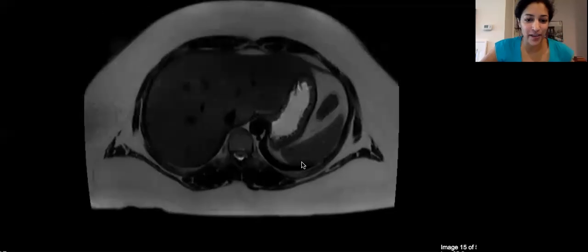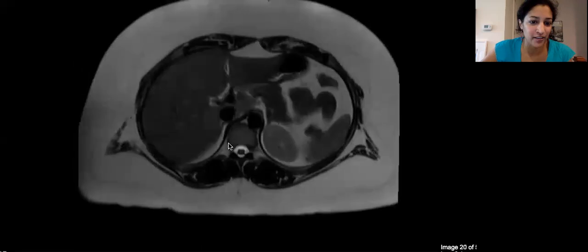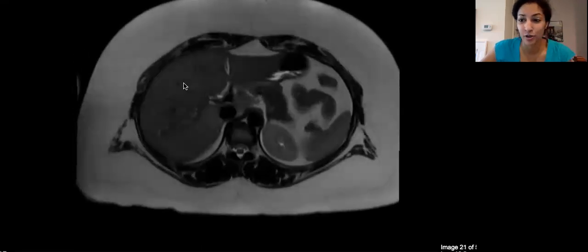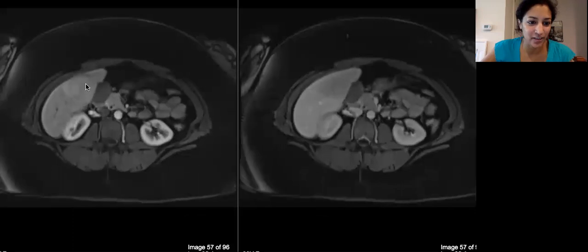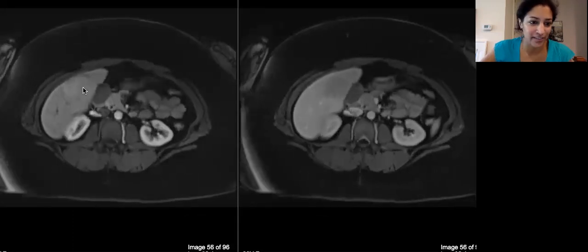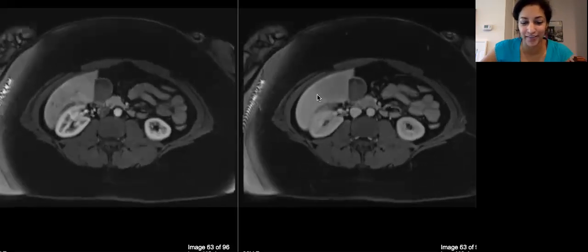This is just a quick companion case. Basically, this was a young female, and they had this lesion here, and you can barely see it. So there's already a clue here about what it might be because it's very, very similar to liver. This was the arterial phase, and this was the more delayed phase. You can see it's got this pretty homogeneous blush on the arterial phase and pretty iso-intense on the delayed.